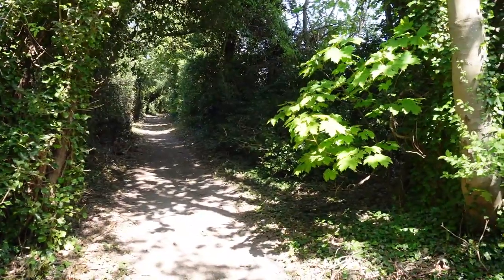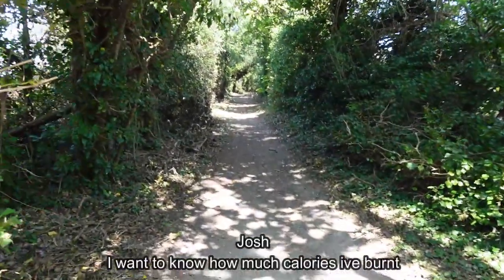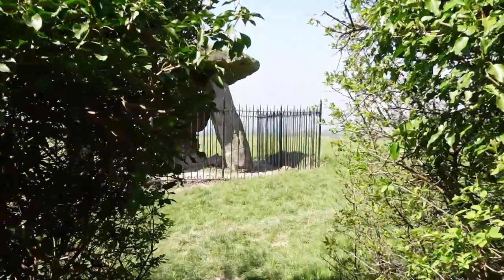All right, we're there. I mean, we're still going up, but it's leveled off. We're all good. He's obsessed with trying to work out on his Apple Watch how many calories he's burnt. I've got a Fitbit and it tells me. Woo! We've made it.